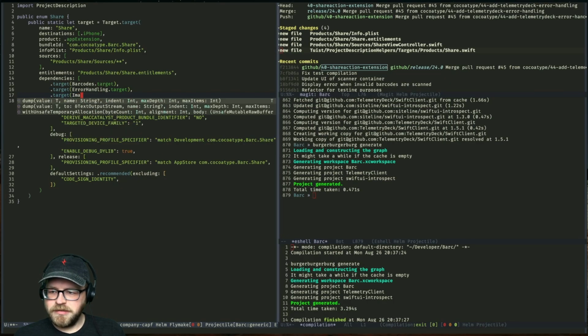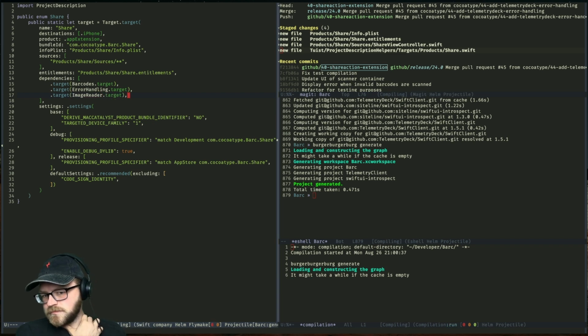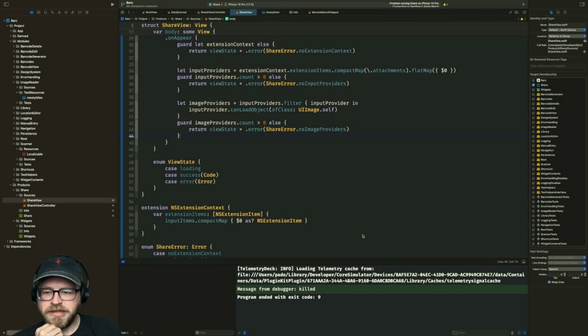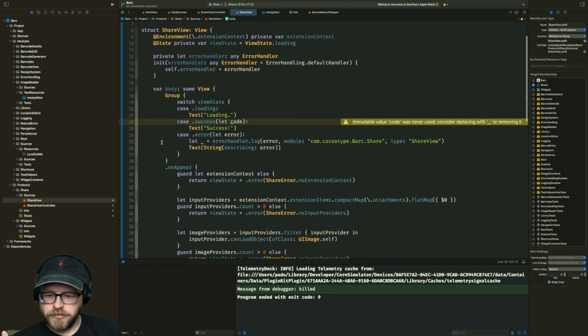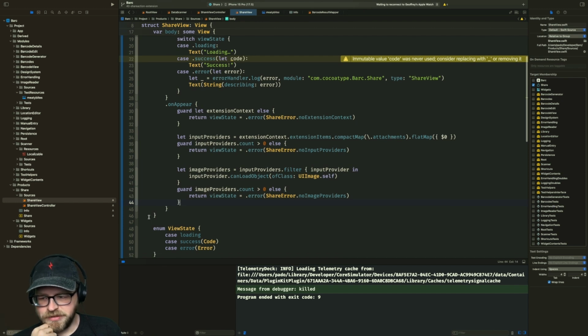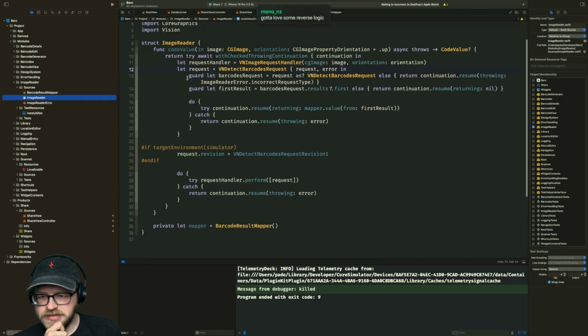Yeah, so this doesn't fail, so that means it succeeded. That's how that works. All right. Target. Image reader. That's probably going to be an important one. So now what we need is we need our image. We actually need to get that image out of an image provider is what we really want. What we need to do is get into our sources and remember what the heck this does. Gotta love some reverse logic.